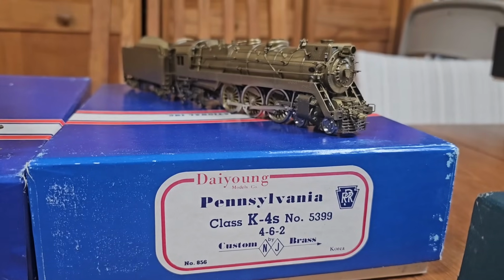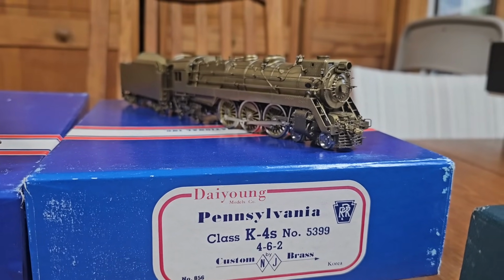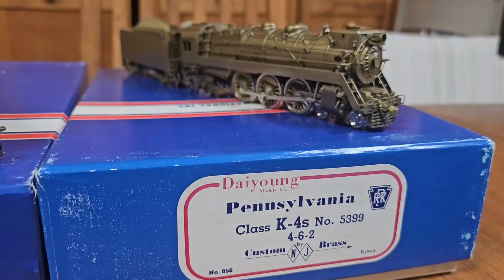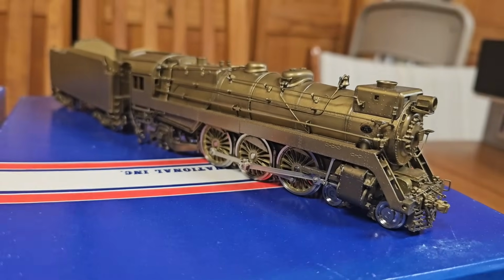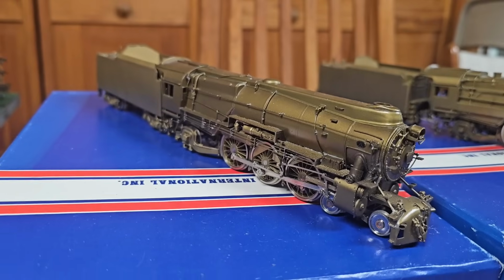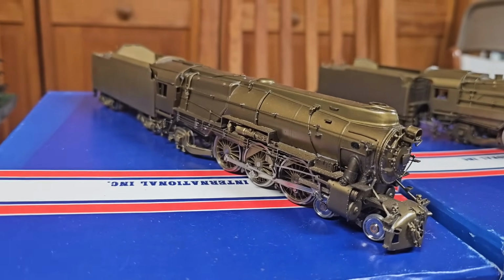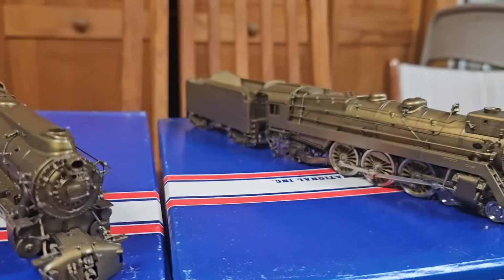All right, got it. All right, up next we have some different versions of the Pennsy K4. This thing came in multiple different versions. Howard knows quite a bit about these. I do not. This is one version of the way the K4s came. And this is another version over here. You can see the differences in the way the locomotive looks. And there's actually 4 different versions, I believe, of the locomotive.